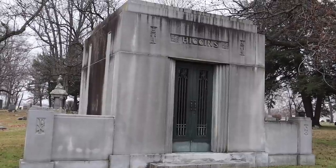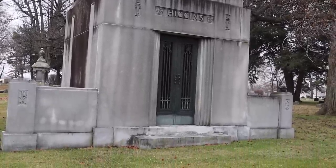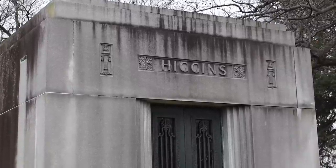All right, so let's go ahead and get out and check out this really historic and amazing place. So far, these mausoleums are looking huge and really intricately designed. So we're gonna start right here, and there are so many of them here. I don't really know exactly how many, but it looks like we're gonna be able to check out maybe even around 20 of them.